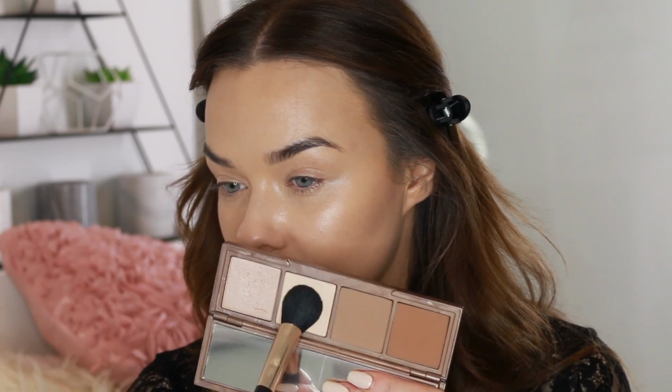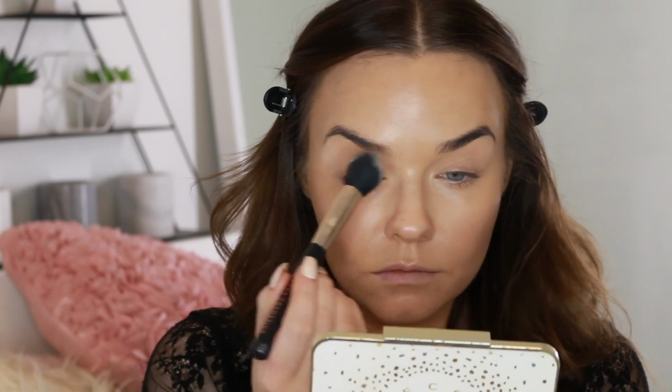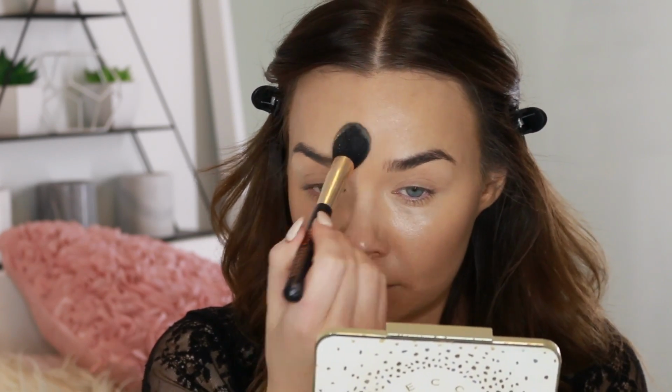Now I'm using the light powder in that same palette, and I'm going to set my eyelids and underneath my eyes just to brighten up that area and also make sure that any eyeshadows I put on my eyelids will blend really nicely.